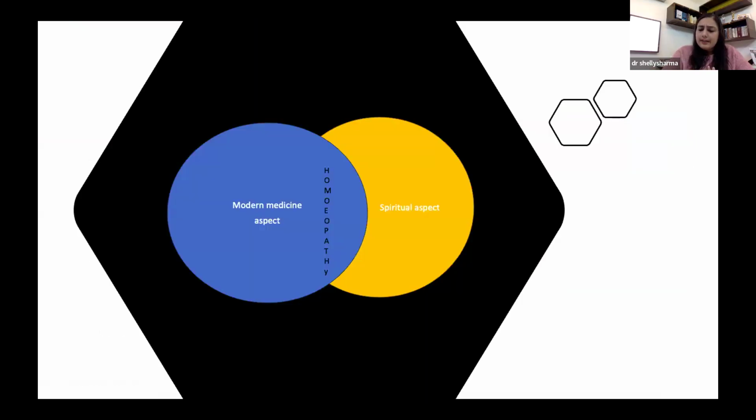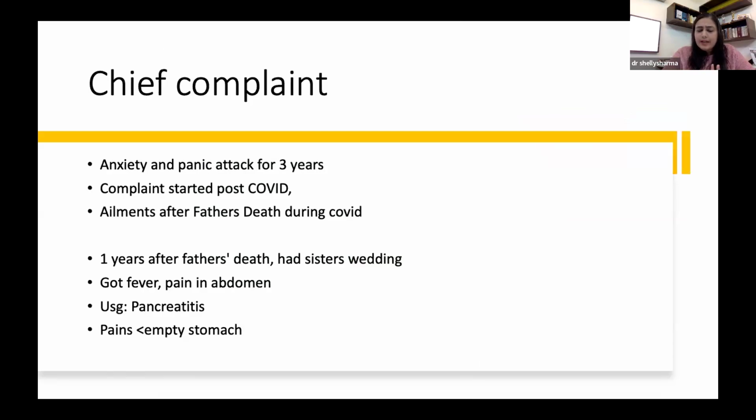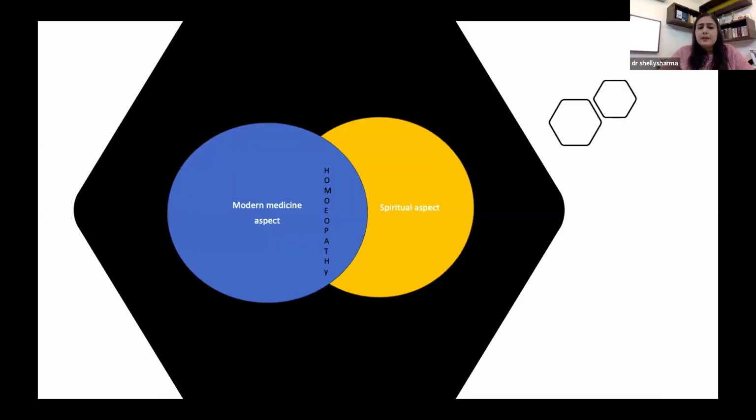Now, before going deeper into this case, I just want to put a highlight about anxiety. Whenever a person comes to you with anxiety, you have to have two aspects when you treat the person. You'll have to have a deeper aspect of modern medical science. You have to understand the pathophysiology. You have to understand the process of anxiety.